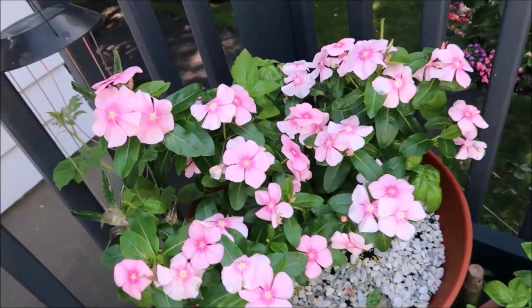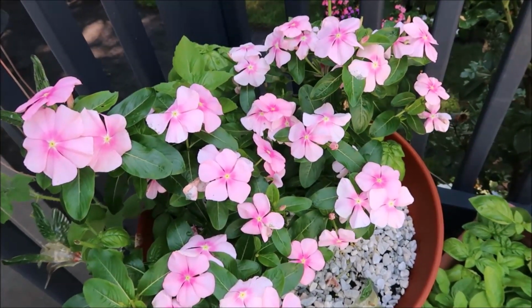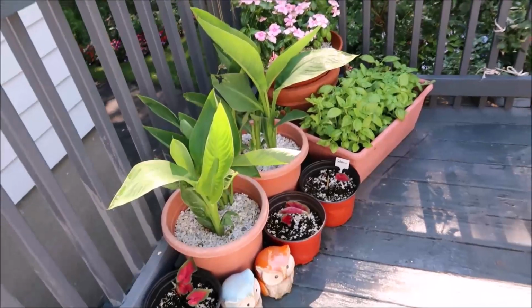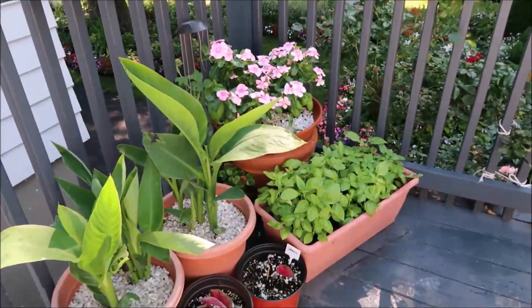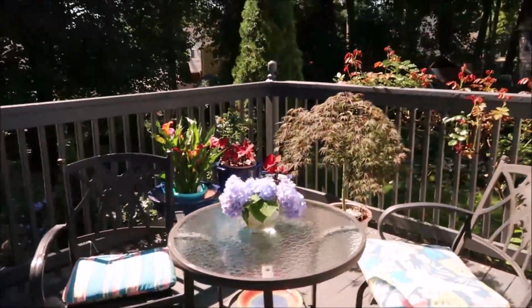And then this is my vinca, and it too has been growing and spreading. So I'm in love with them. I'm in love with this corner of the deck. I'm actually in love with the whole atmosphere of the deck and the changes that I've made.